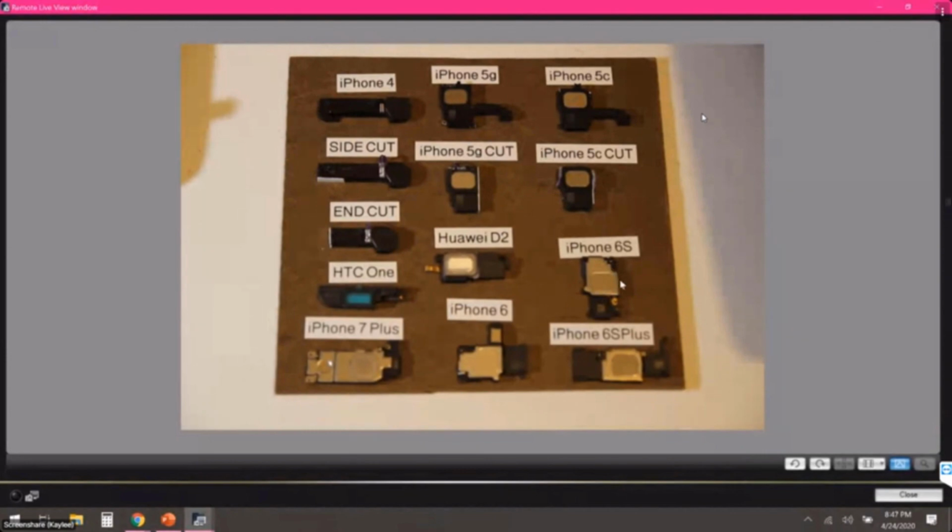You can see the different ones. This is the iPhone 6s, the 6 Plus, standard 6. There's the 7 Plus, and I thought we had a regular 7, but it appears not. So this is just the different options that we have in stock. We also have a couple of Android versions that we didn't have time to mount on this board. If you're interested in buying any, the iPhone 4s, I think, are selling for $2. Some of the newer generation, like the 10, is $3, simply because it's newer. The repair parts haven't saturated the market, but for the most part, $2 to $3 is typical for these speakers.